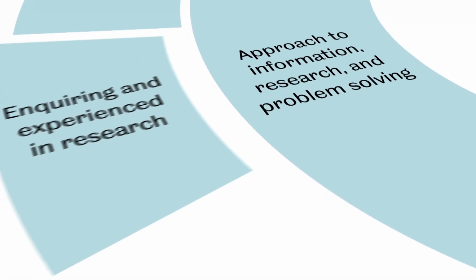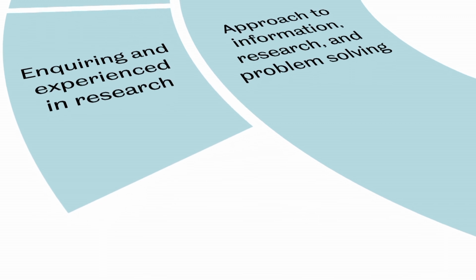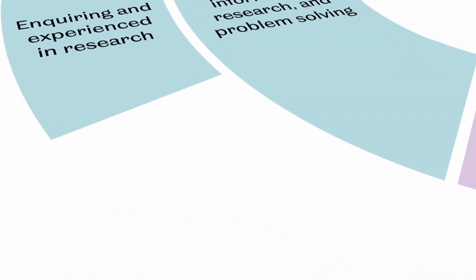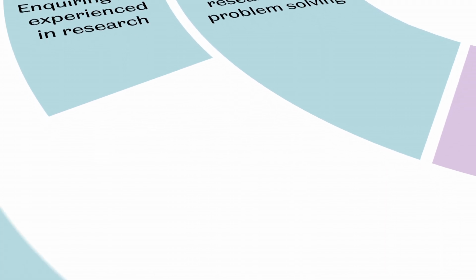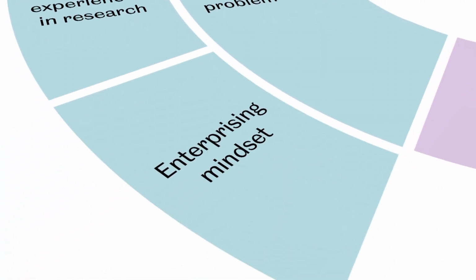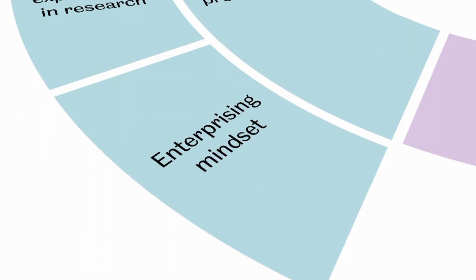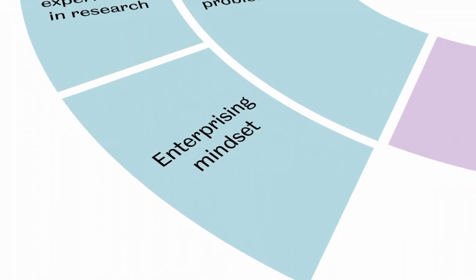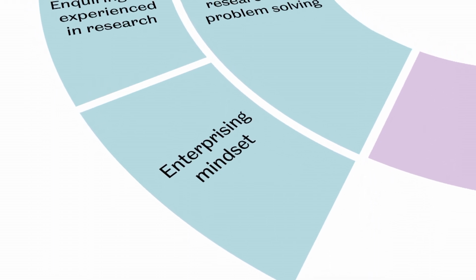The second one is about their experience in research, so their ability to conduct experiments and learn and understand the need for measurement and accuracy. And the third one looks at their mindset, their approach to problem solving, their need to develop a creative mindset, thinking systematically and holistically, and also thinking beyond their own discipline.